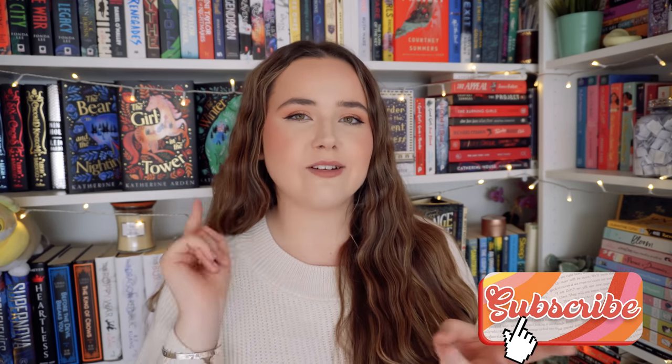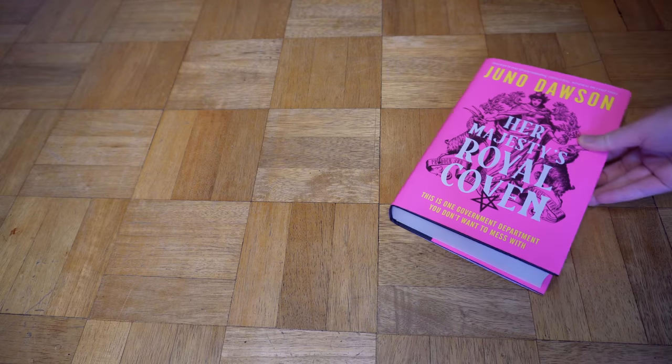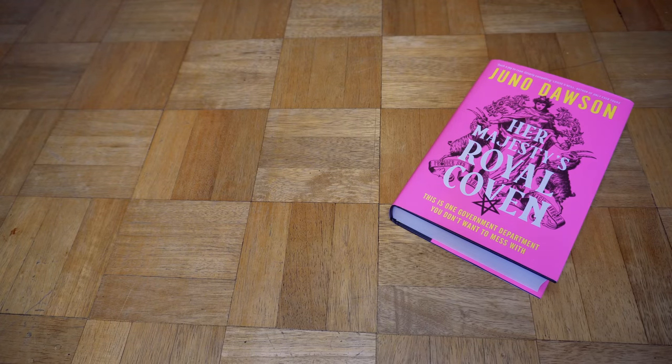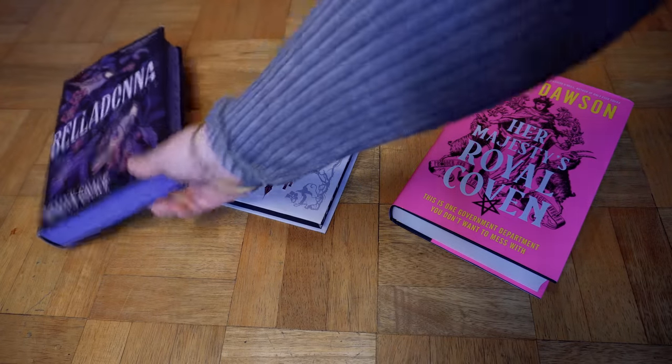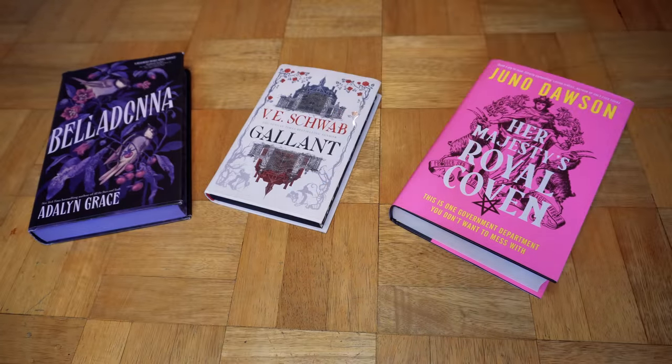So I've got three different rounds. I've got a fantasy round, a horror round, and a mystery round, all with books in that I feel fit the Halloween-y vibe. So let's just get into it and see what the first cat chose. So Lux is up first, choosing for fantasy, and the options I gave him were Her Majesty's Royal Coven by Juno Dawson, Gallant by V.E. Schwab, and Belladonna by Adeline Grace.